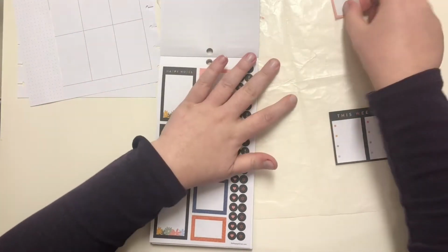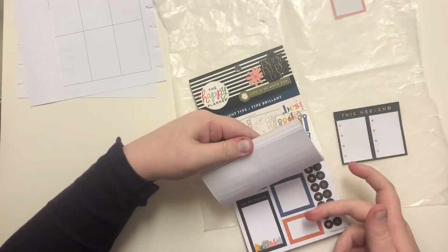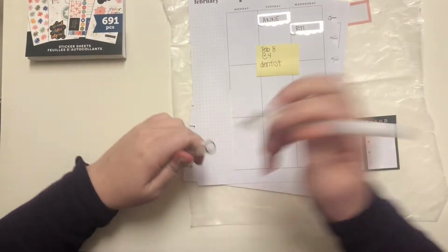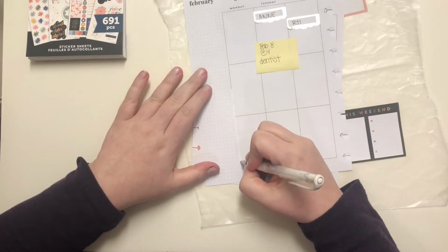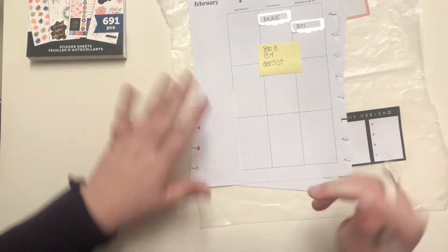There are bullet points in that sticker book, so I do have bullet points if I want to use them. However, it has been so long since I've used checklists, so I might use some checklists just because. All right, so I'm going to try to cover that just a little bit more.